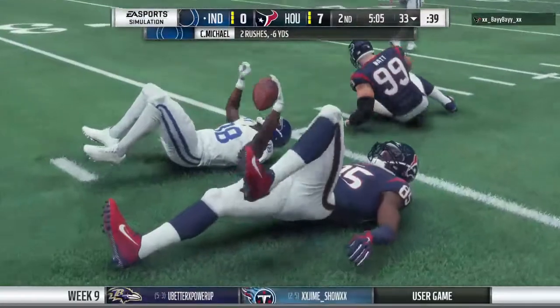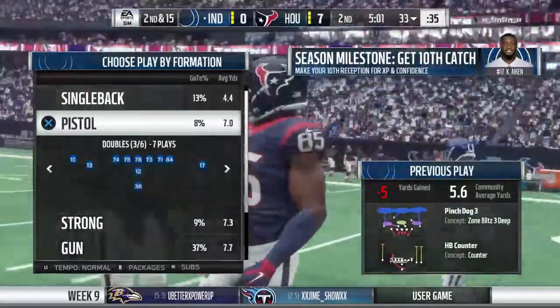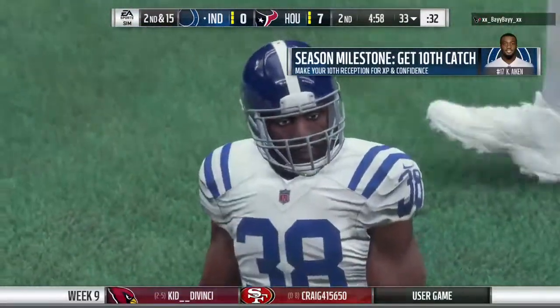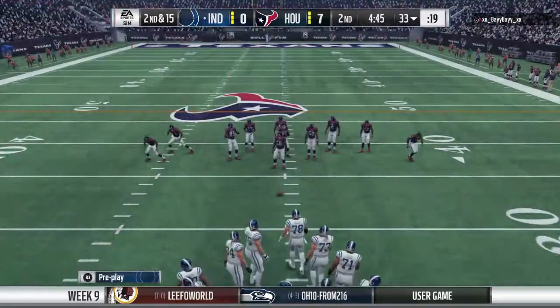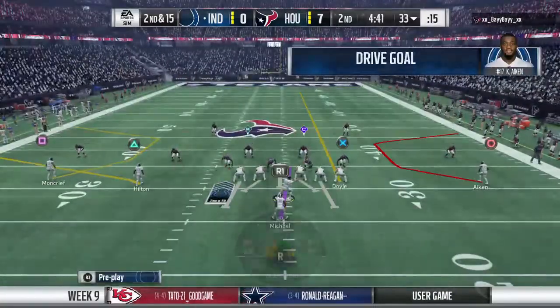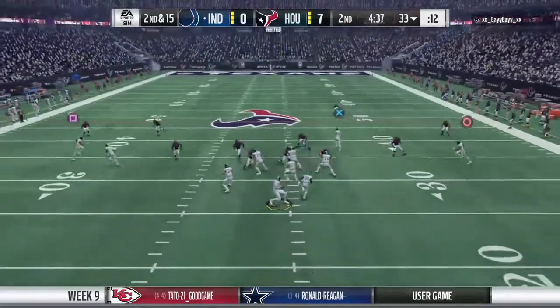And he went nowhere. Well, he went backwards, back to the 33. So a loss of 5, and it'll be 2nd down. Partner, you mind if I take off this headset and put on a coaching headset? You want to get this running game going? I want to get this running game going. I'm going down there and saying, gentlemen, we have got to run the football. We've got to get it going right now. Yeah, to this point in the second quarter, it has been a struggle.